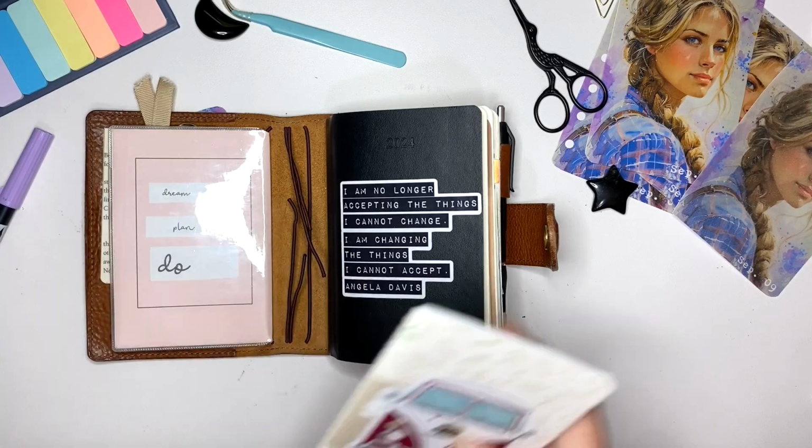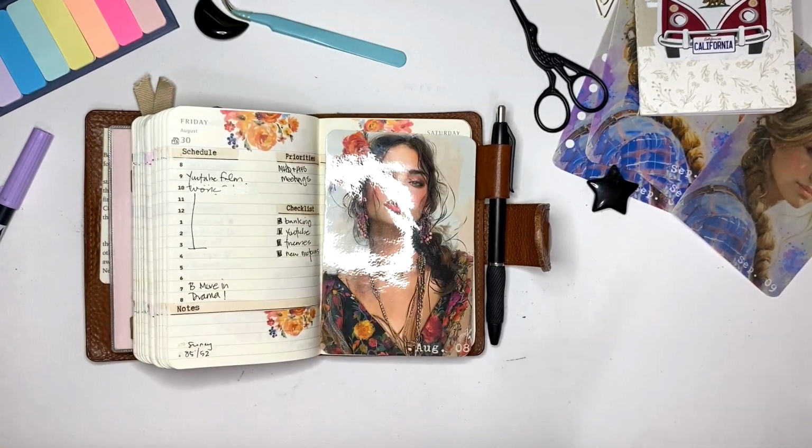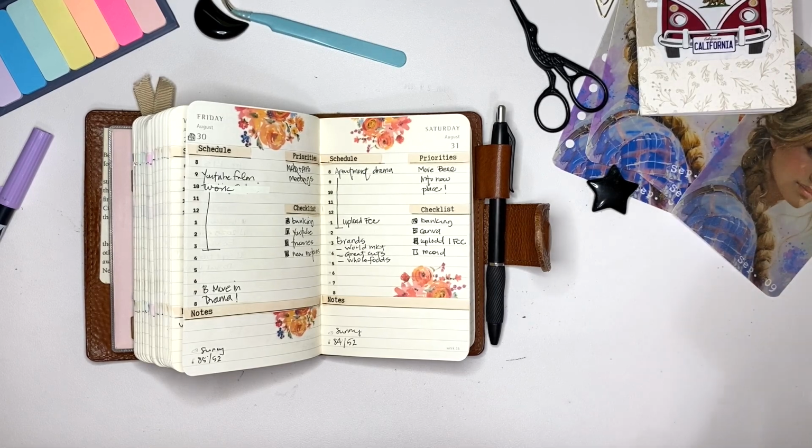Today we are going to decorate and get prepped for September. I'm gonna tell you a funny story about my potting bench that I just got, and then we're gonna wrap it up, okay? So let's get into it.